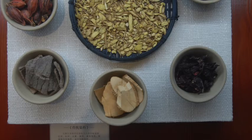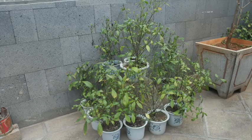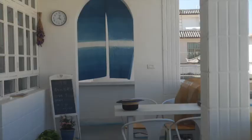Since the traditional tie-dye coloring is dark blue, indigo dye is used most often. Indigo dye is naturally green, along with its green plant. However, when you ferment it, it gradually turns into a bluish indigo color.